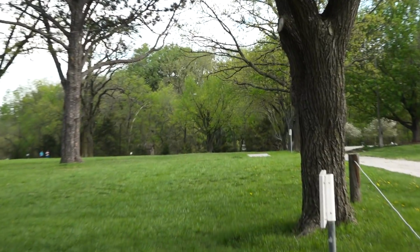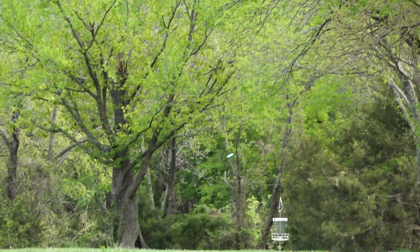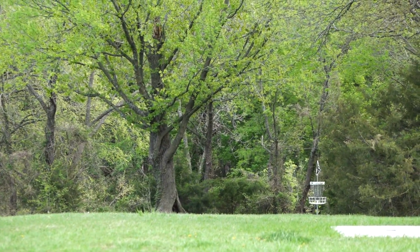Paige Pierce, Lucid X Convict. That's a clean flight. Needs to miss those branches, and it has. That is definitely putting. Well executed.